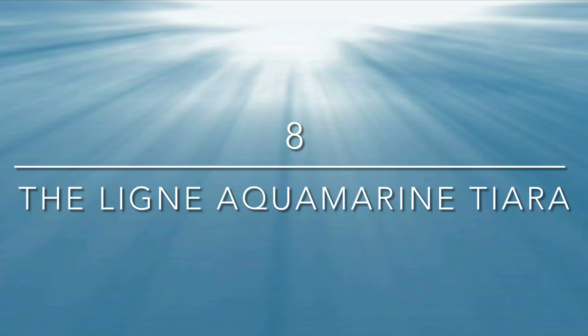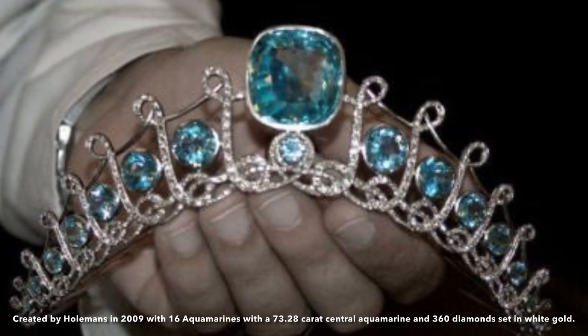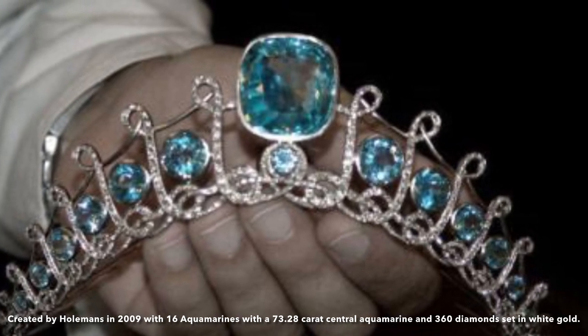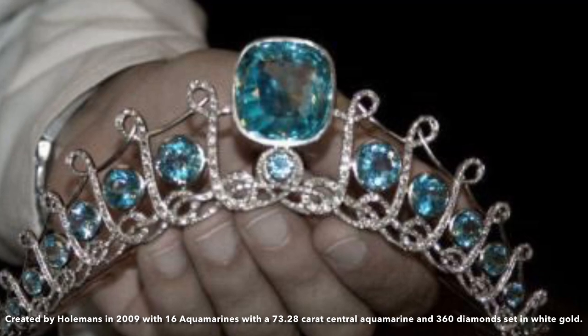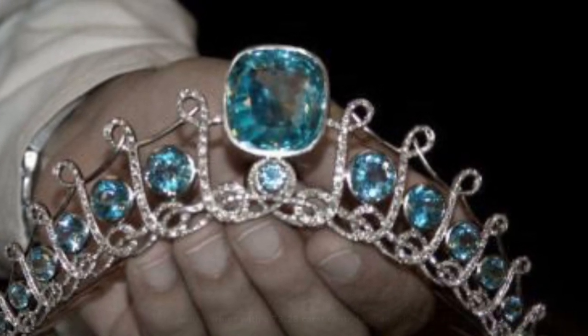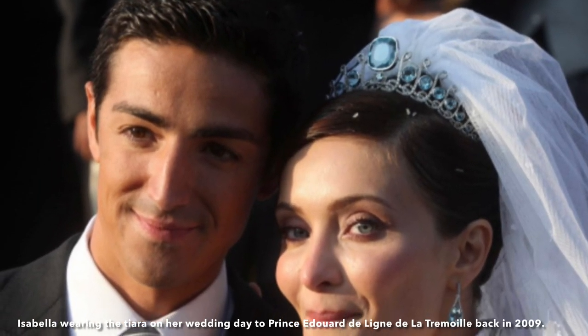Number 8. The Linear Aquamarine Tiara. The tiara was made for Isabella Orsini on the occasion of her 2009 wedding to Prince Edouard de Lannoy de la Tremont. The tiara features a distinct letter L, which stands for the family name de Lannoy.